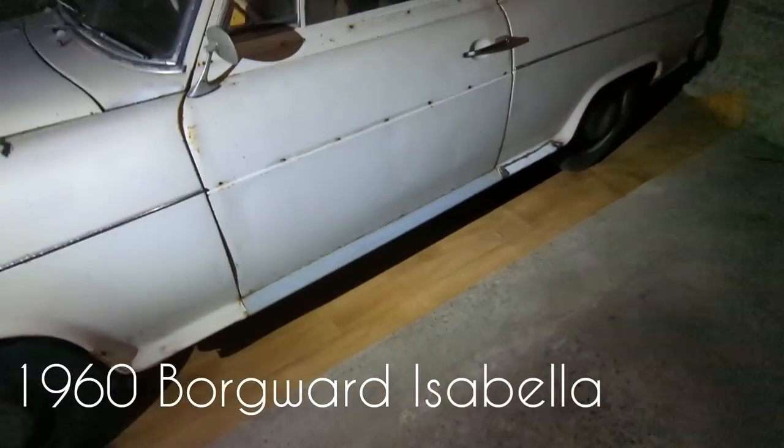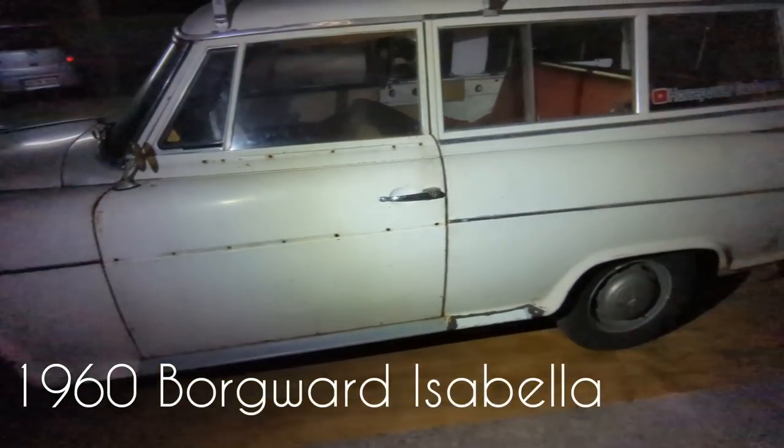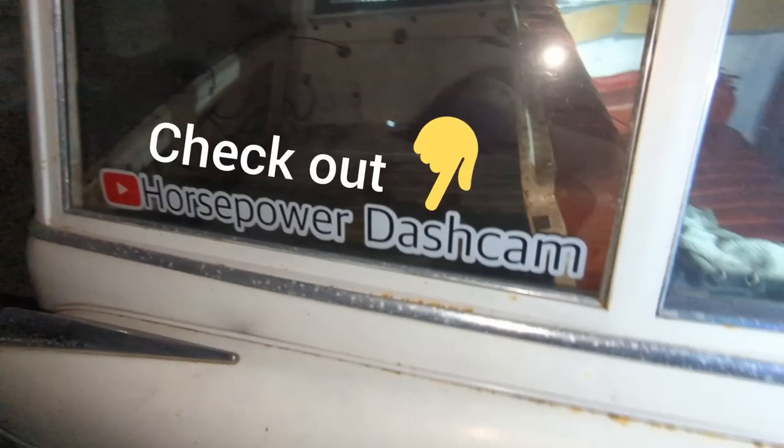It might be rough, but that's part of the charm, I think, isn't it? Yeah. Sure. It almost just fits the car. It does fit, yeah, it really does. With stuff like this, I'd almost want to keep it just as it is. I don't think I'd want to restore it.